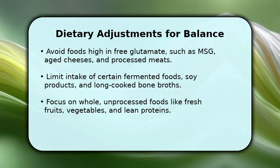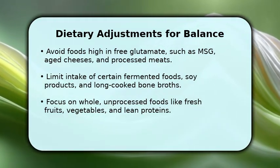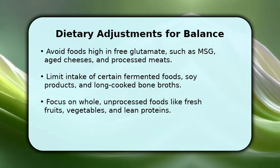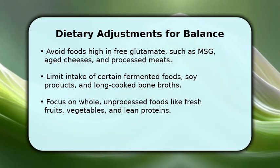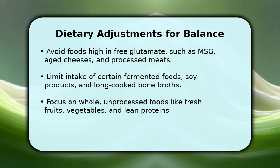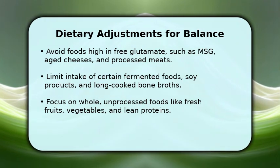Instead, prioritize whole, unprocessed foods. Incorporate plenty of fresh fruits, such as blueberries and cherries, and a wide array of colorful vegetables. Lean proteins like salmon and chicken, along with healthy fats like olive oil, can also support a balanced diet.